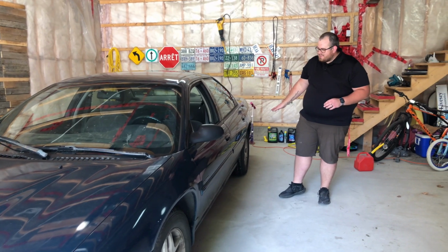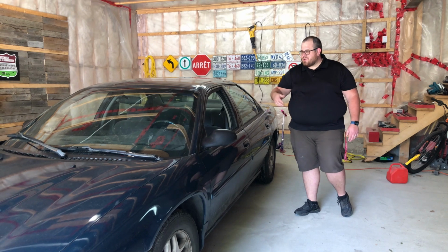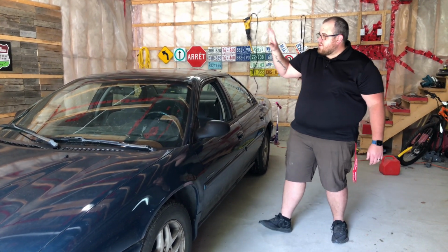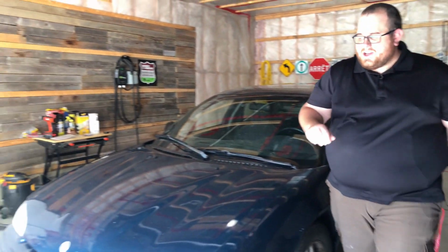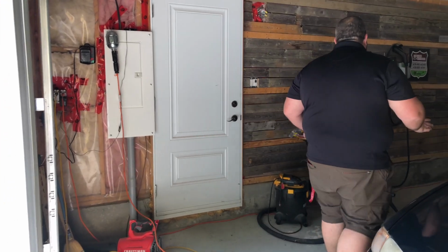You got rust along the bottom of the doors, the back bumper's cracked, the brakes don't work anymore. The interior looks like it has been used as a cigarette ashtray, and the seller did not bother to clean the car before I took a look at it or I bought it. So over here on our little bench, we've got what I'm going to be doing over the next couple weeks, which is cleaning the hell out of this car.